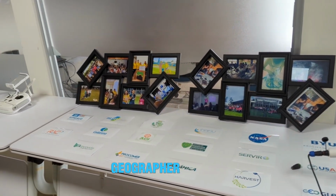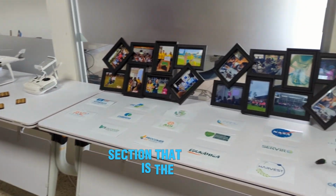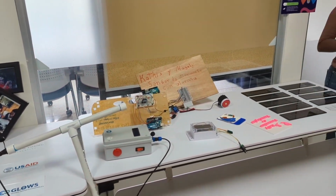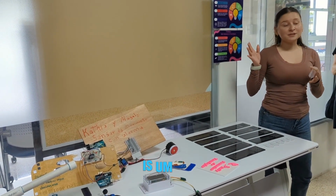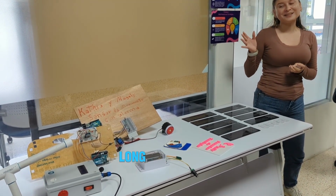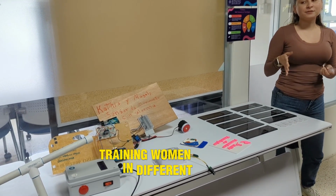Well, again, hi, my name is Emily. I'm a geographer, and I'm in charge of this section that is the Women's Variety of Geotechnologies. Part of what we do here is teach women how to use different technologies, and it has been a really fun process of training women in different technologies.